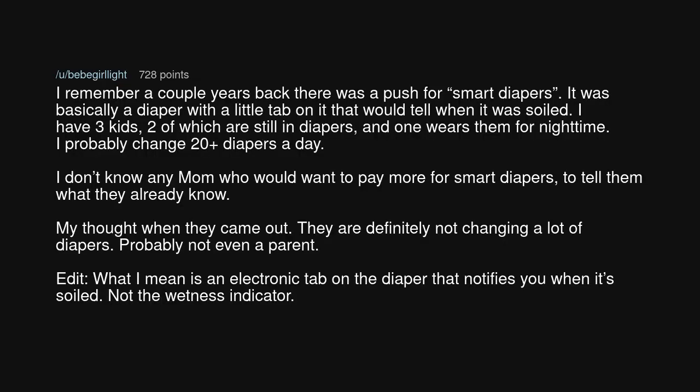I remember a couple years back there was a push for smart diapers. It was basically a diaper with a little tab on it that would tell when it was soiled. I have 3 kids, 2 of which are still in diapers, and 1 wears them for nighttime. I probably change 20+ diapers a day. I don't know any mom who would want to pay more for smart diapers to tell them what they already know. My thought when they came out, they are definitely not changing a lot of diapers. Probably not even a parent.